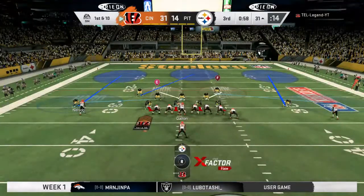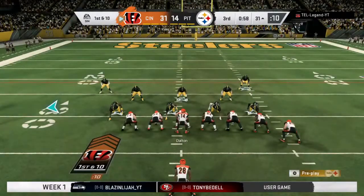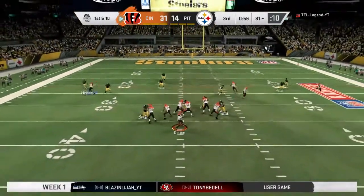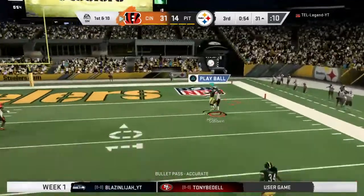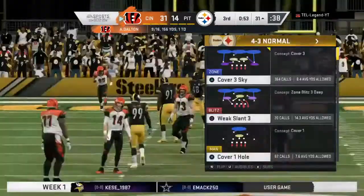Five. Mike, 55. Check. Regular. Let's get off the field, D. Hands up. Their D gets the INT. Now what can Dalton do? And that is incomplete. He couldn't hold on through the contact.